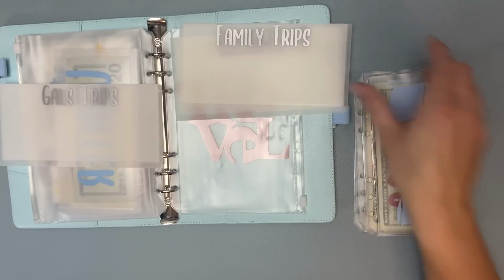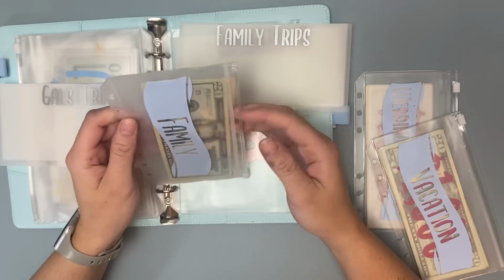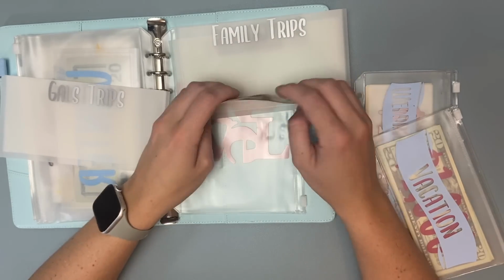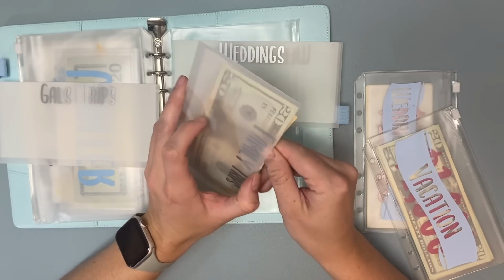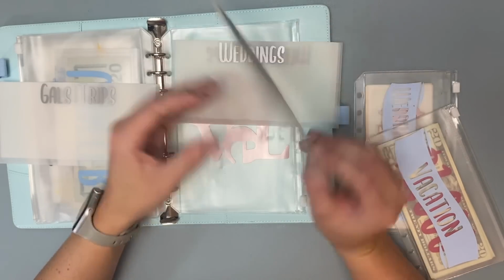And then I have family trips. So my family envelope was pretty much saving for when I travel with them or when I go visit them. So I'm just going to remove the family category and put all of this money into family trips, because that is when I spend money to go see them or when we are together going on a trip. So I just figured it made sense to be in here.